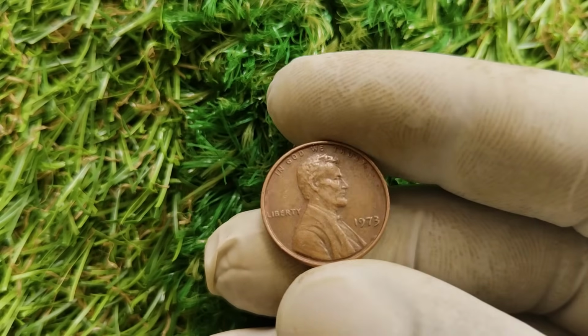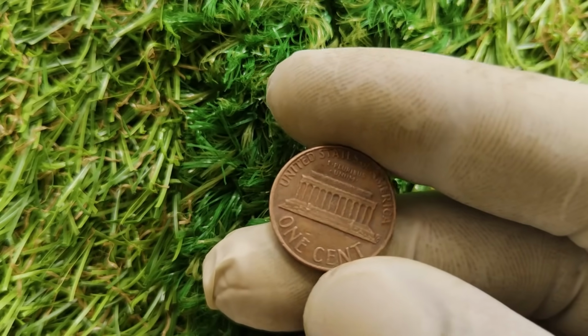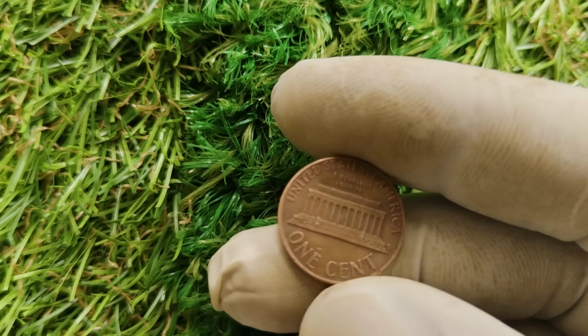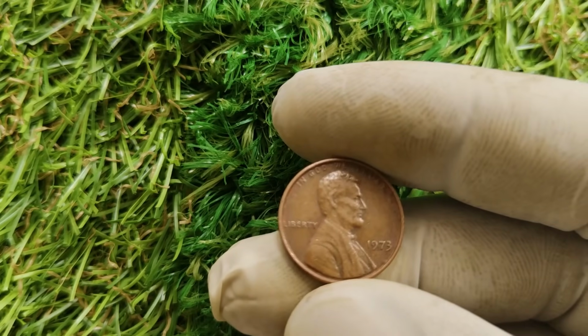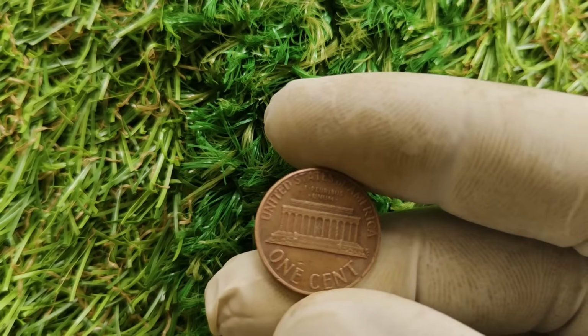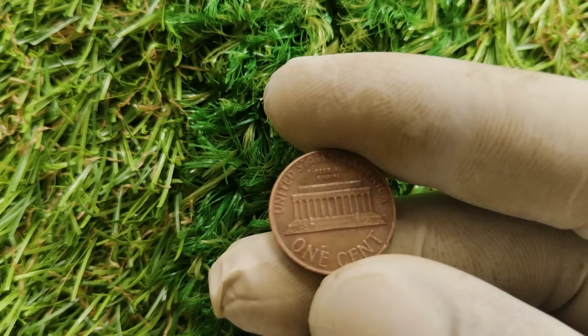While Denver pennies were marked with a D, and San Francisco coins bore the S, Philadelphia coins in 1973 carried no such letter. To a casual observer, this may have seemed trivial. But to collectors, mint location can make all the difference, especially when condition, strike quality, and rarity factors align.